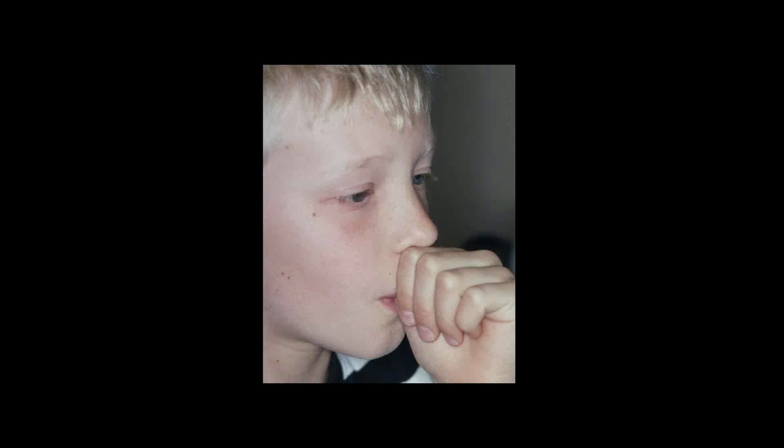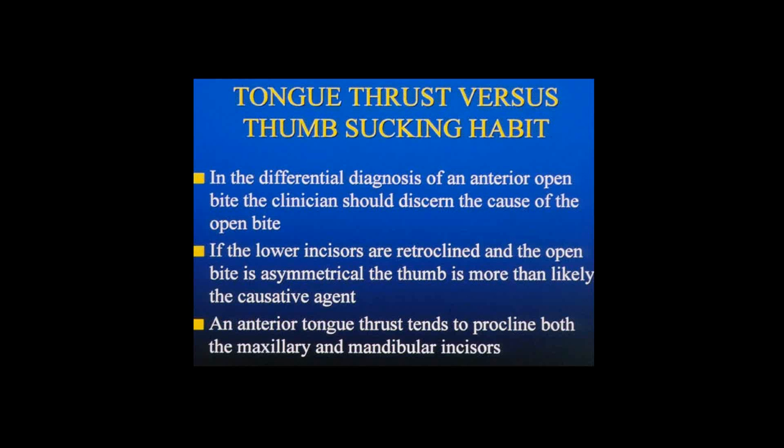So for this older child, we have to get a little bit more aggressive, and we are using a combination effect here of a fixed expansion appliance and tongue thrust retraining, and I'll come to one of those cases in a minute. So please understand, not every open bite is caused by thumb sucking. In fact, a great differential diagnosis between an anterior open bite with tongue thrust only versus thumb sucking: if your lower incisors are retroclined, and if that open bite is asymmetrical, that's obviously the thumb or finger, because it's coming in on one side and it's causing that problem.